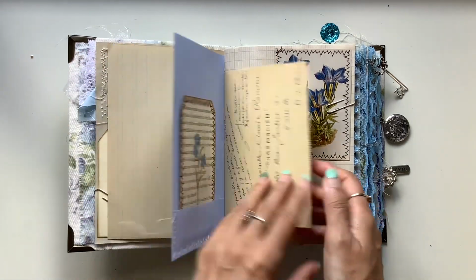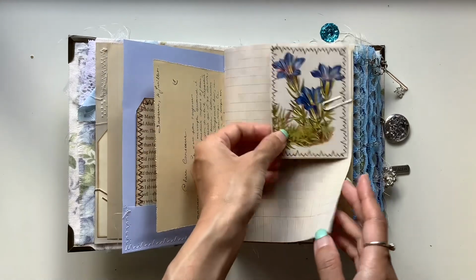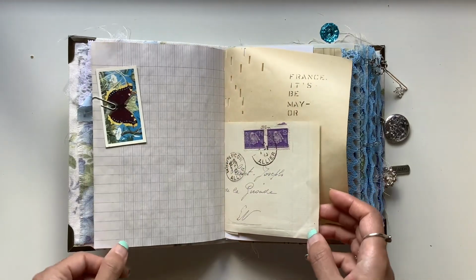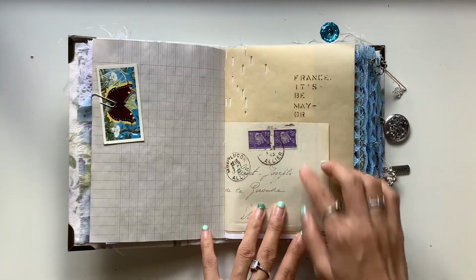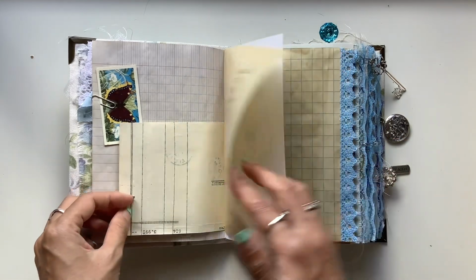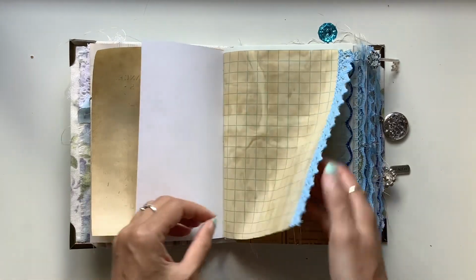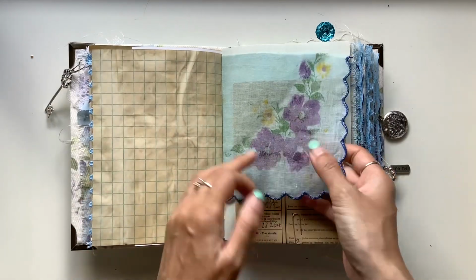Here's one of those vintage letters, beautiful cream paper. One of my journal cards that I sewed, a vintage tea card with a butterfly. I love this page spread here. I love that it says France on this vintage piano paper, and the beautiful envelope with the stamps. And here is some grid coffee dyed paper, and lots of different types of lace and fabric in this one.